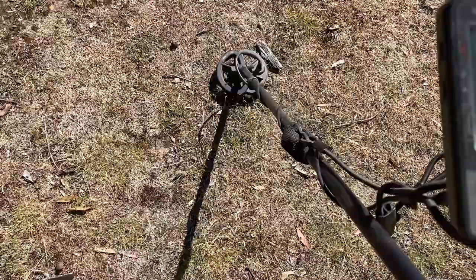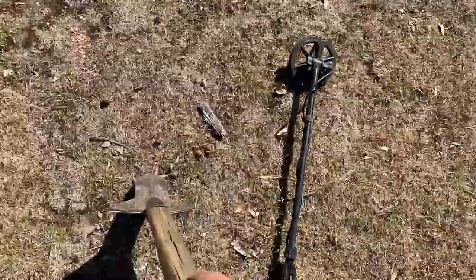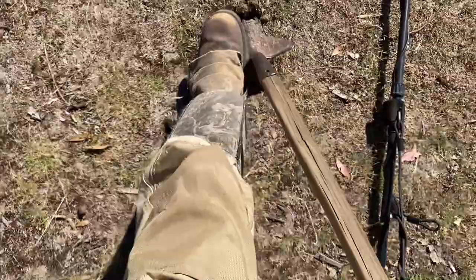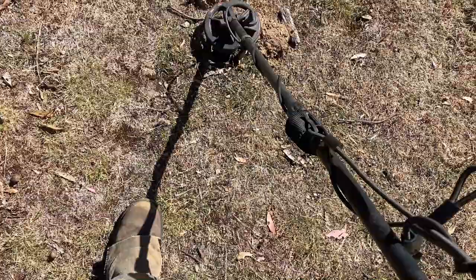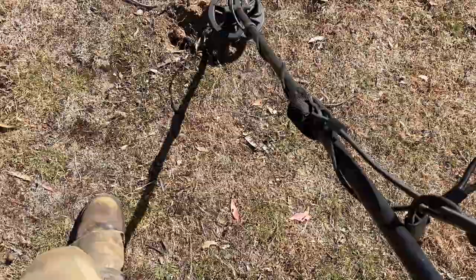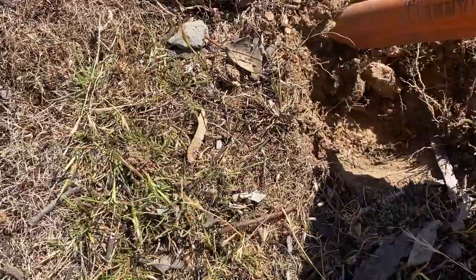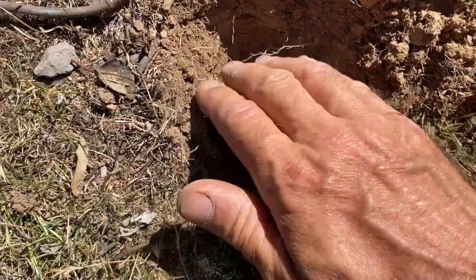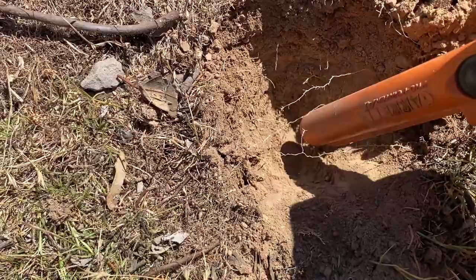Where is it? There. You gotta dig that one. Ground's a little tougher. We will dig it nonetheless. Certainly gone off in the hole. Might not be a coin. No. It is something just down in there. Hope I didn't mangle it with the bloody spade.